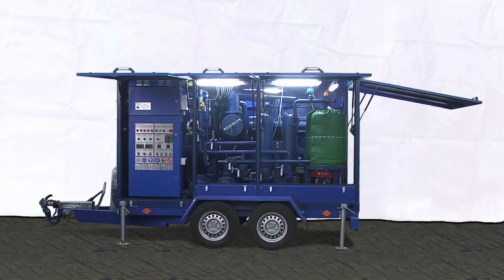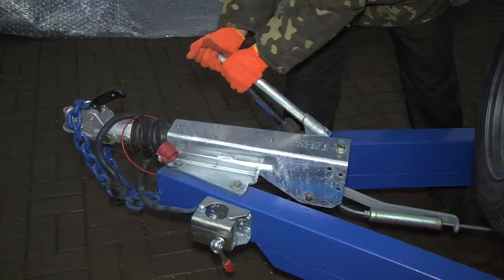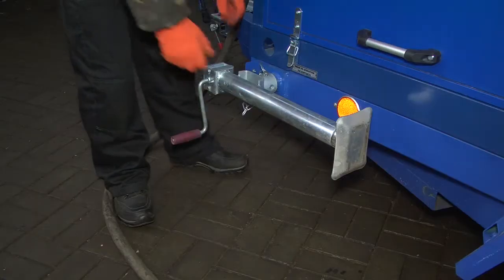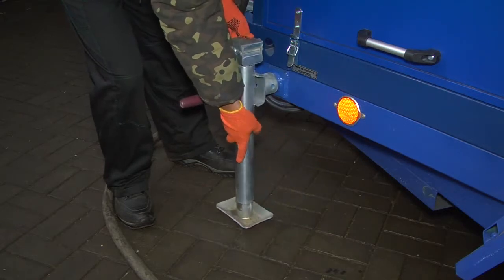The unit must be installed on a flat, hard, horizontal surface. When installing the unit, ensure space for maintenance, pipeline and electric conditions, and safe operation is available. Activate the parking brake. Use the supports around the perimeter of the unit to adjust the unit to horizontal position.